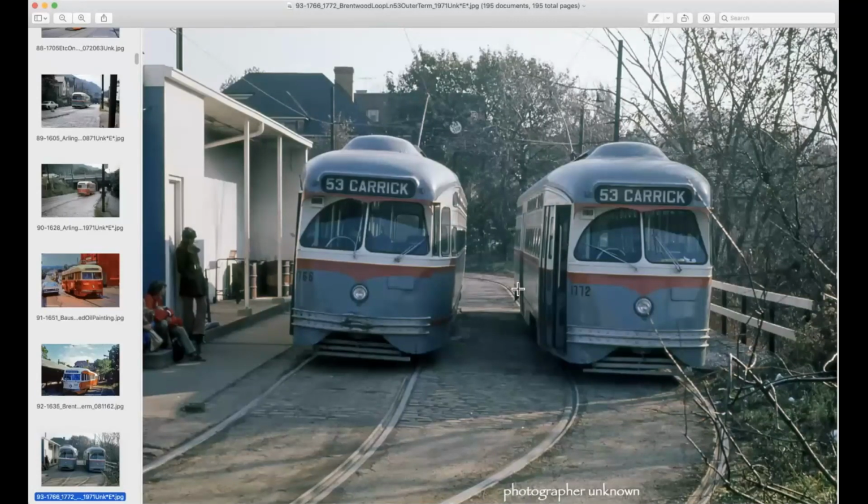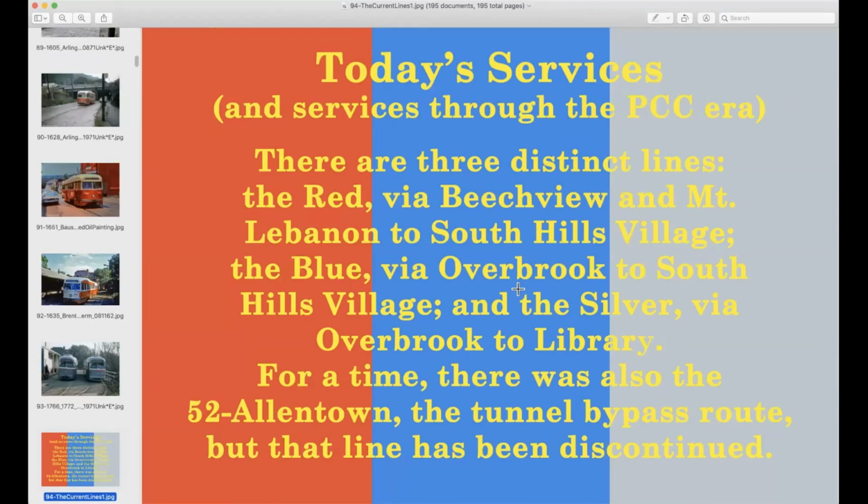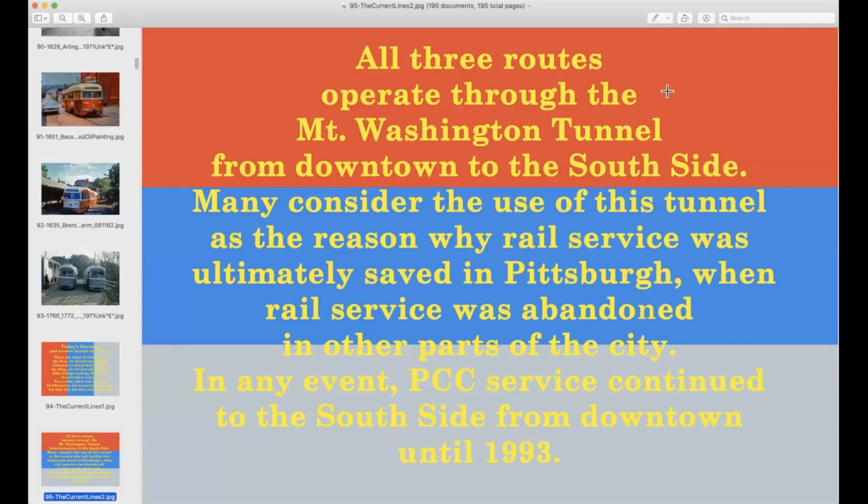Now we're going to talk a little bit about today's services, and we're going to get back to the Geisenheim era, which is what I know the best. Now you notice that I use the colors that are used by the current services. Red is the Beach View line to South Hills Village. Blue is the Overbrook line to South Hills Village, and silver is the Overbrook line to Library. The blue line also served most of the Drake line until that line was rebuilt.